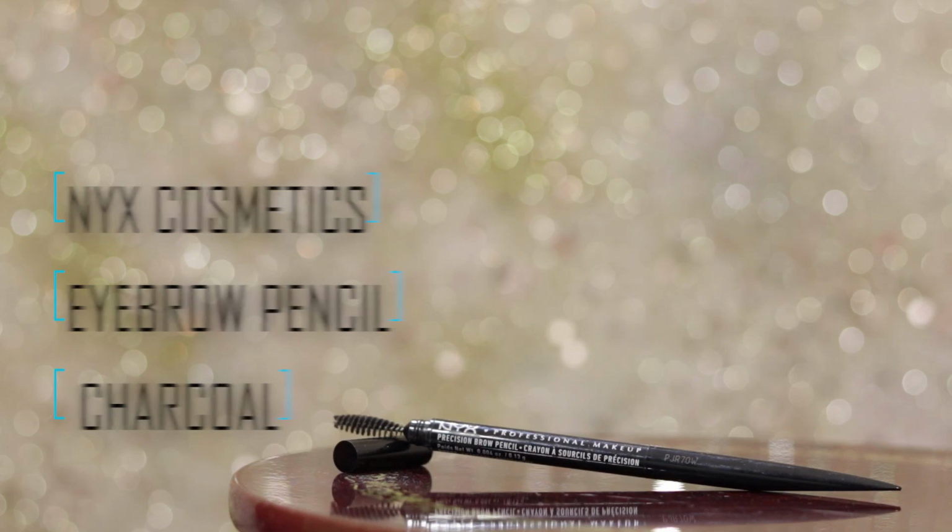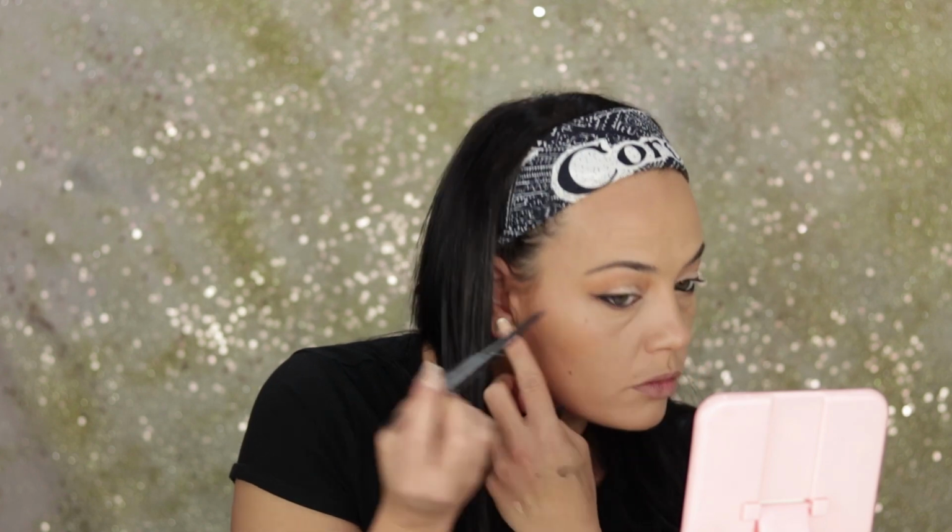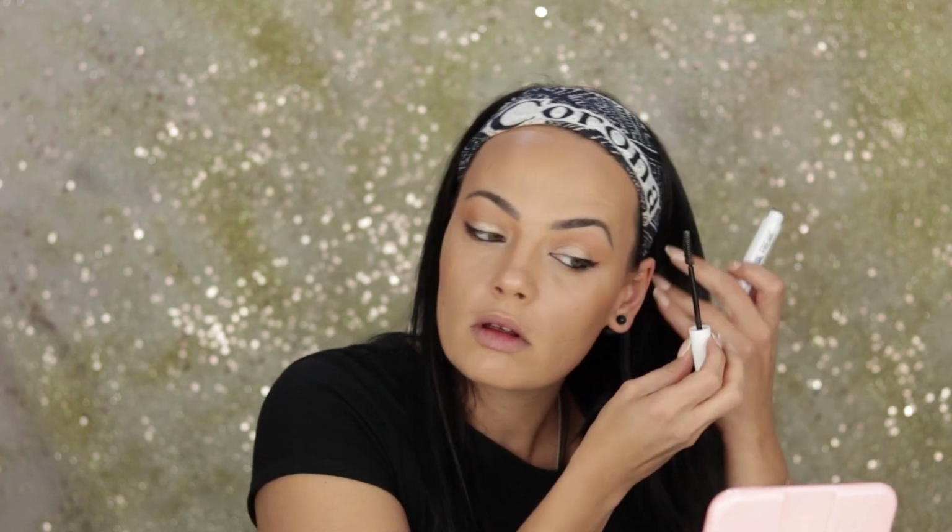And then it's time for some brows. That's the NYX pencil. That's the only one so far which I found to be my exact shade. It's in charcoal. And I'm waiting for NYX to come up with a micro brow pencil in charcoal as well. Eyebrow gel from NYX again.